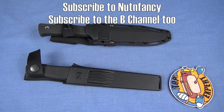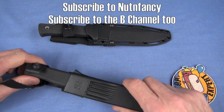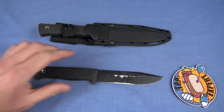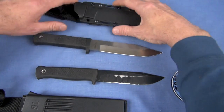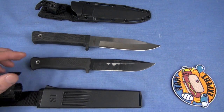Ooh, I like this showdown. I like it a lot. It's kind of like two of my favorite football teams going to play against each other. It's really hard for me to root for a winner, and I think that will become apparent as the KRV progresses, right? S1 Forest Knife, Cold Steel SRK and Sanmai 3.